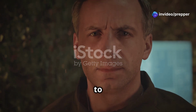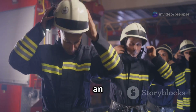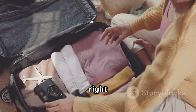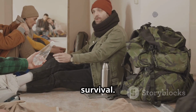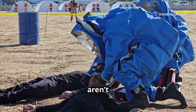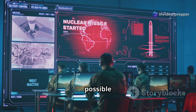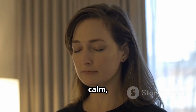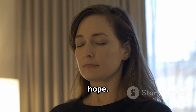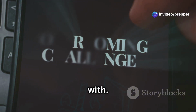Look, I'm not going to sugarcoat it. An ICBM strike is a terrifying event, but it's not an insurmountable one. By taking the right steps, by being prepared, you can dramatically increase your chances of survival. Remember, these steps aren't just about surviving the initial blast. They're about giving yourself the best possible chance in the crucial hours and days that follow. Stay calm, stay focused, and never give up hope. Because even in the face of unimaginable danger, the human will to survive is a force to be reckoned with.